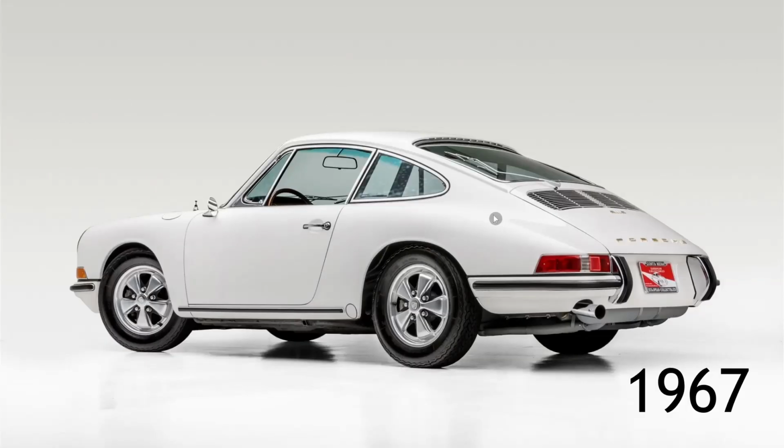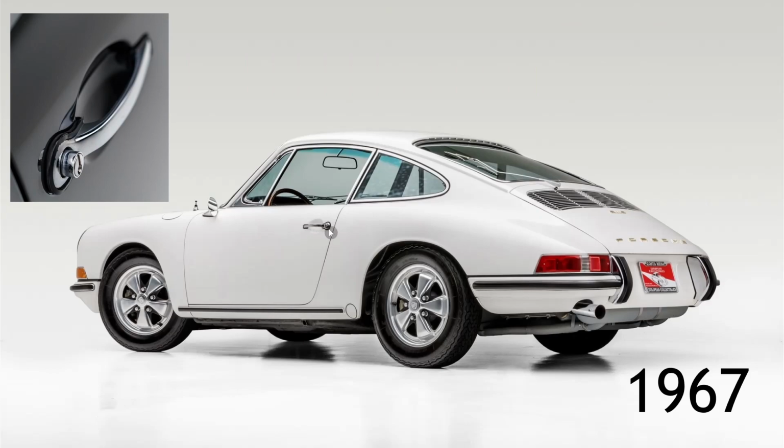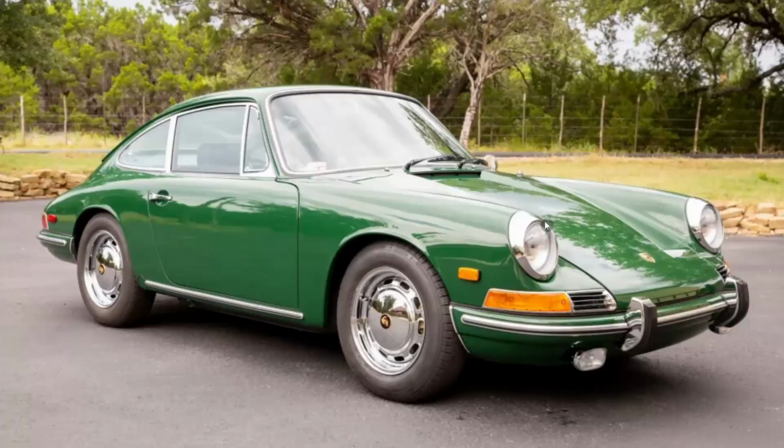For 1967, what you're going to look for is the Porsche script, which is gold but not connected on the rear deck lid. And then you're also going to look for this door handle, which has a thumb press button to open the door. Those two things will only be on 67s.